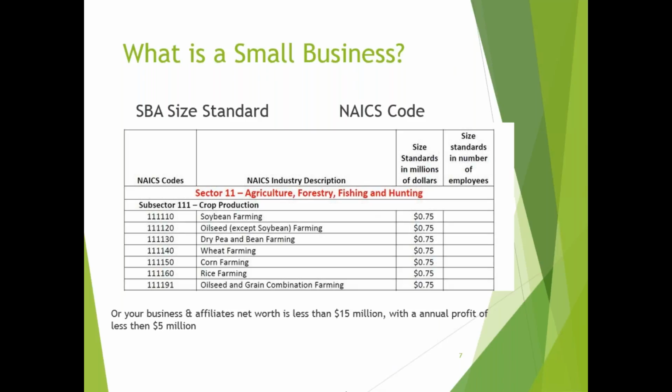And this code, the NAICS code, is on your taxes. It's especially on your Schedule F if you're a farm. And so your size is determined by taking your average income for the past 3 years and then seeing if it's lower than this number, which is not always $75 million, but it is for a lot of things. And this is something we'll help you figure out. If we can go over your taxes with you, we'll find the code, we'll see what you are.